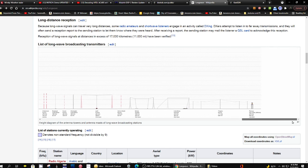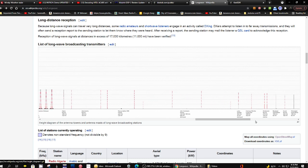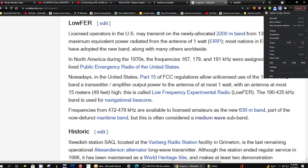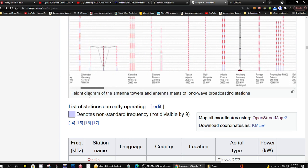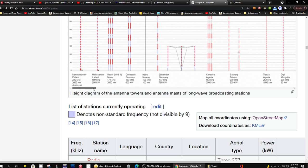Let's go to the end. Nope. Might be in here and I'm just missing it. Like I say, this print's really small. One thing I think I can do is, I go up here, I can zoom in. Let's go all the way up to 175. Yeah, I can read that. Jeez, it's hell to get old. Now I can read it. So let's zoom back. Poland, Iceland, Morocco, Germany, Norway, Germany. Where the heck is the BBC?